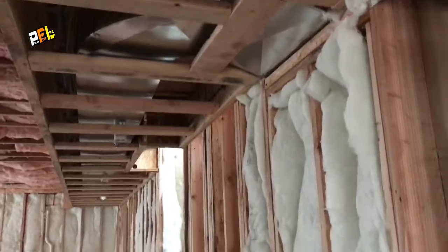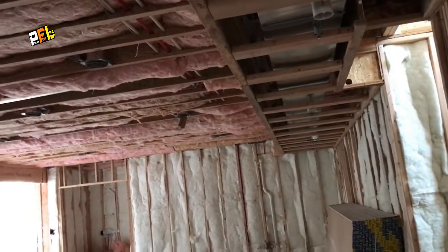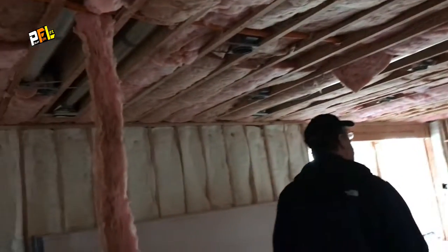Look at that, the furnace, the aircon and heater here. But it looks pretty high. Yeah, look like 10, honey. Yeah, 10 foot. Why is that so low?